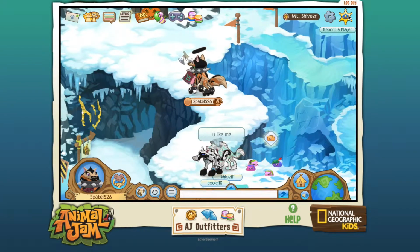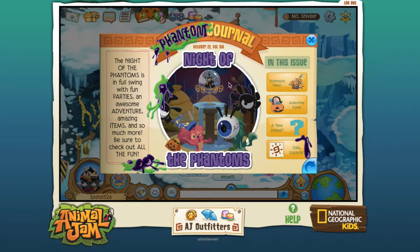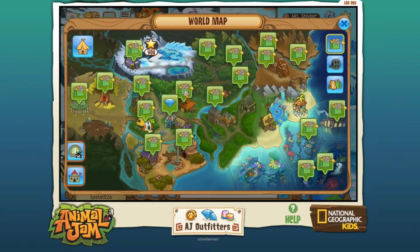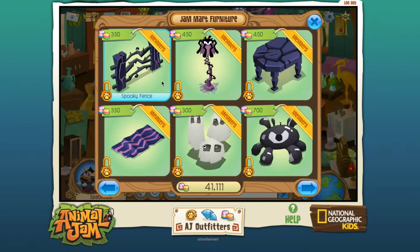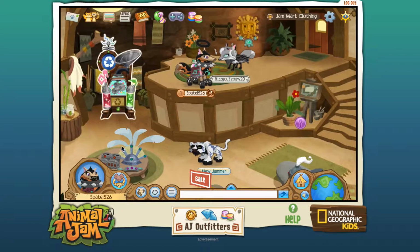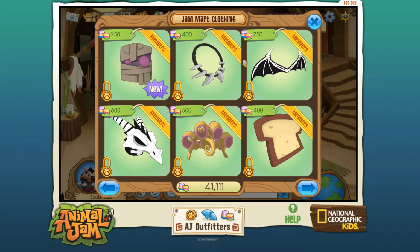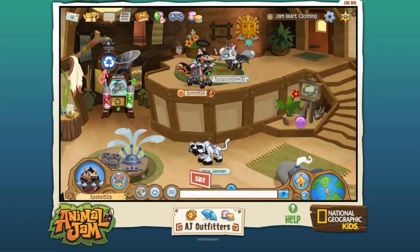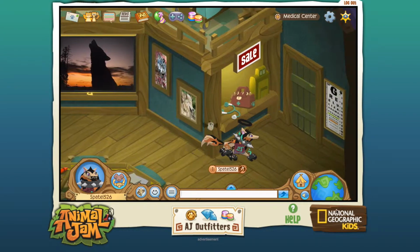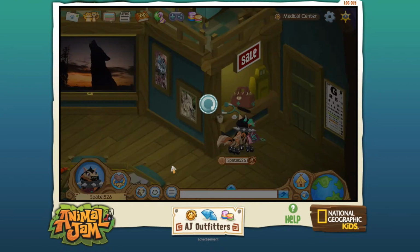What else was there? Oh, let's check out the new furniture, and we'll check out the new shop. Wait, what? These were already there, though, weren't they? Maybe I'm just crazy. All right, spooky fence, nice. My mask. Ooh, they added a fang necklace. I did not see this. Did not see that. Is it this? Is it in here? Wait, which one's Kimbara Outback?